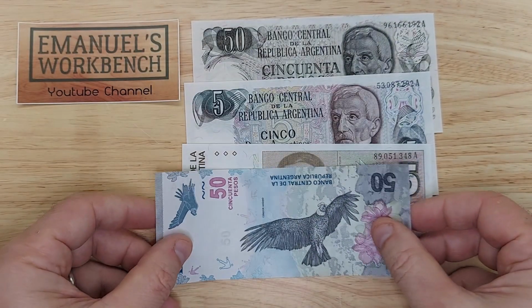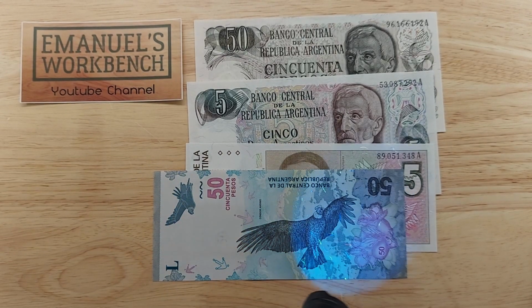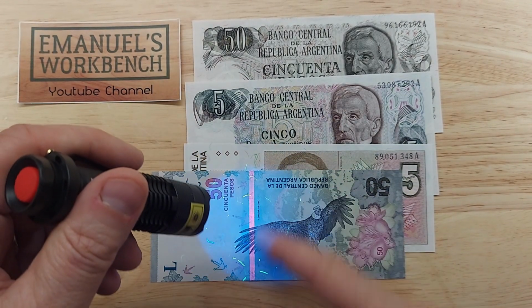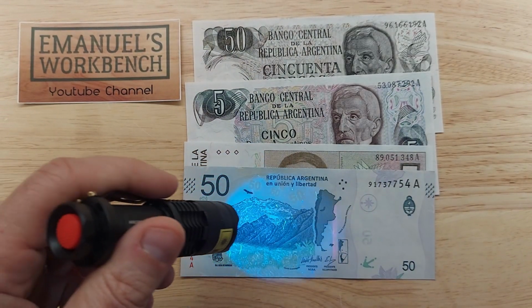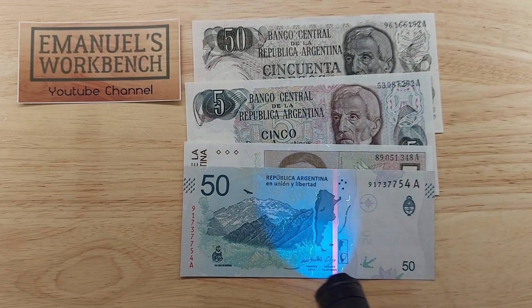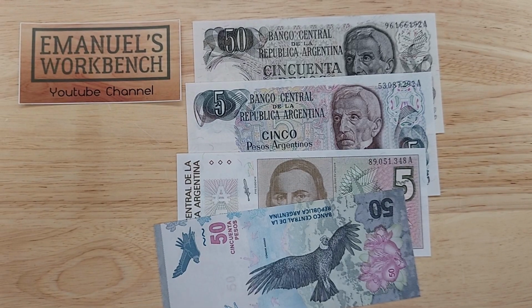Awesome. Let's have a quick look at the reflectivity under UV. Let's turn off the overhead light. I think it's working better. Again, multicolored UV fibers this time. You have red, blue, and green fibers. Very cool. We have a reflective red security strip through the middle right there. And on the back side, again with the colored fibers and the UV reactive security strip right there as well. That is awesome. Let's go to the next country.